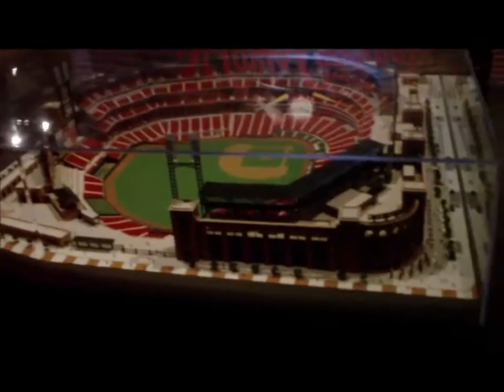It's the battle cry for Cardinals fans. Go crazy, fans, go crazy. The date, October 14th, 1935.